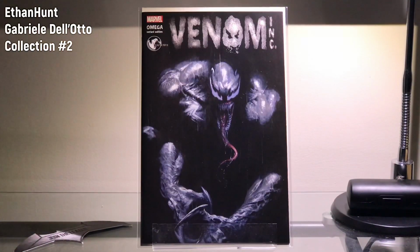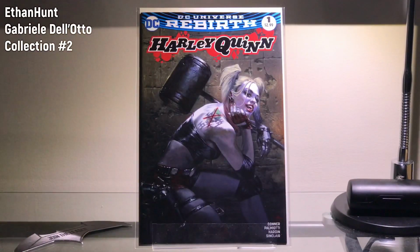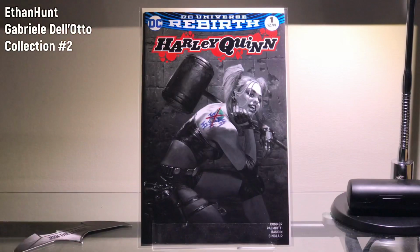This is really nice. Venom Inc. Omega variant edition. Robbie Reyes Ghost Rider issue number 1 variant edition. Another sick Ghost Rider cover. Everybody's favorite Harley Quinn issue number 1 DC Rebirth. This is the regular color variant, from the mallet to the revolver to the Joker tattoo crossed out in the back. Issue number 1, the black and white variant.